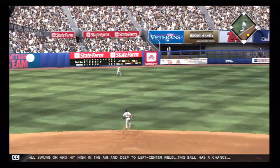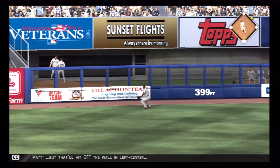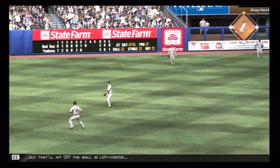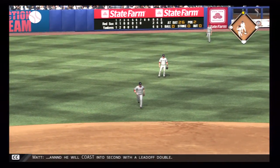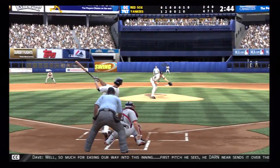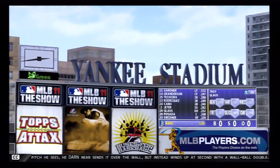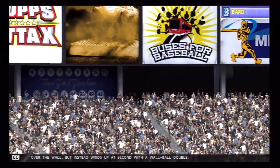Ball swung on and hit high in the air and deep to left center field. This ball has a chance, but that'll hit off the wall in left center. And he will coast into second with a leadoff double. Well, so much for easing our way into this inning. First pitch he sees, he darn near sends it over the wall, but instead winds up at second with a wall ball double.